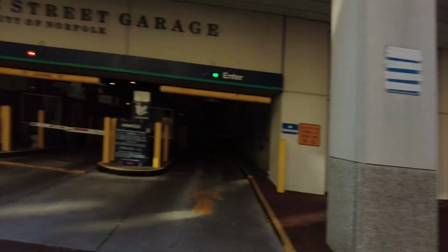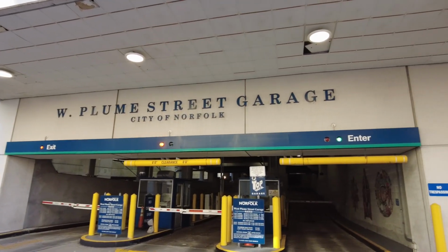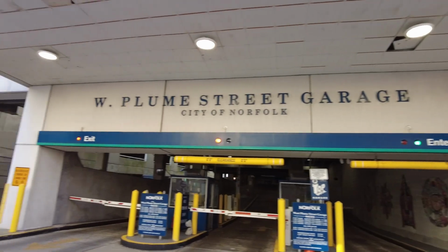So if you want a good top view of the USS Wisconsin, try to get in this parking garage. There are stairs, but I also found the elevator, and if you push the 10th floor, then you get to the top floor of the parking garage, and you have a great view of the Chesapeake Bay area, the USS Wisconsin, and the Nauticus Museum.